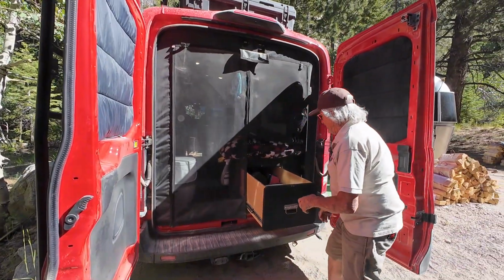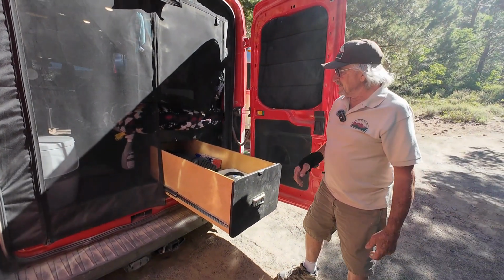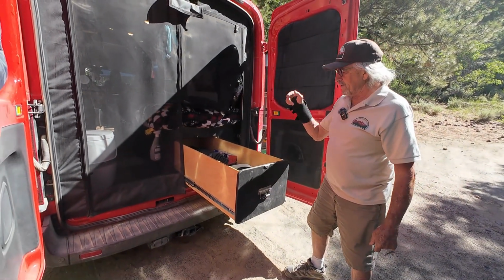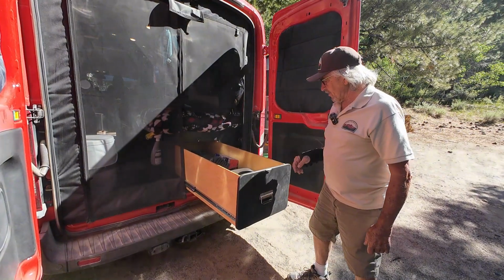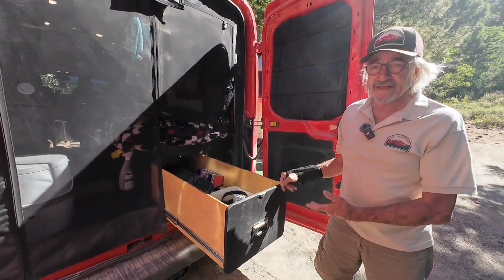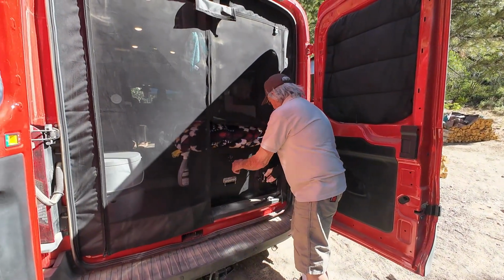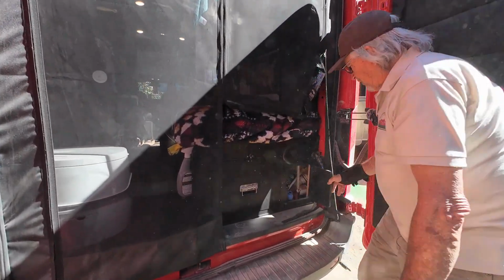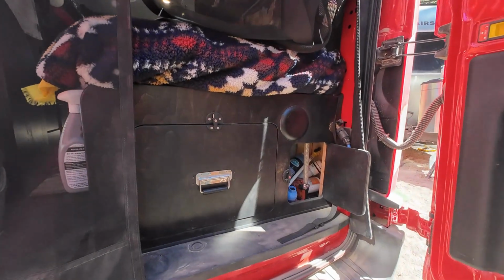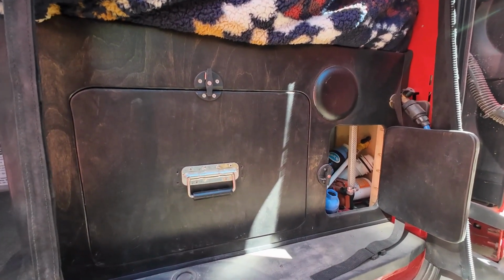See, then I have this. Oh, wow. And what do you use this for? Just extra storage. I put all my window liners and my fishing rods and tie down straps, and my stove, everything else gets stored in this box. And then I have my water pump and all my plumbing, filters and all that stuff for water. And there's a 35 or 30 gallon water tank underneath there.